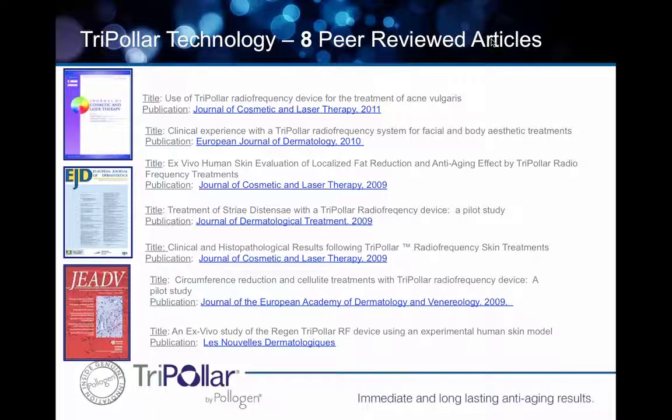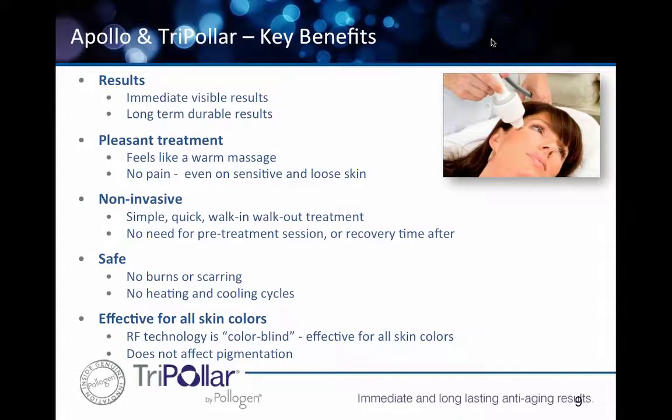So if I could have the next slide, Jason. What's neat about this technology and the key benefits related to Apollo and its TriPollar technology are that you get to see immediate visible results and long-term results. And the immediate results are important because patients come in, they're paying for this, it's a series of treatments, and they want to see something right away. It's almost like fillers. When we put them into the skin, they see results right away and they feel better about it. But what's great about the Apollo is you not only see those immediate results, but you continue to see improvement with new collagen formation over the course of months after the procedure.